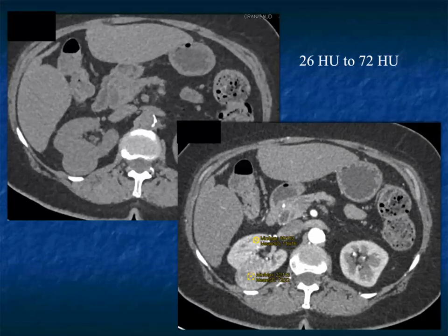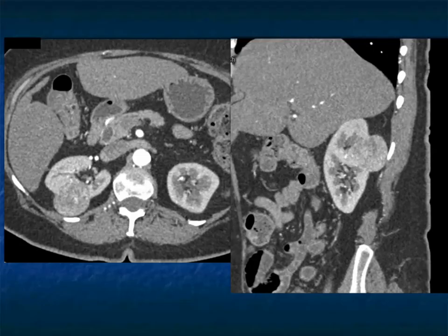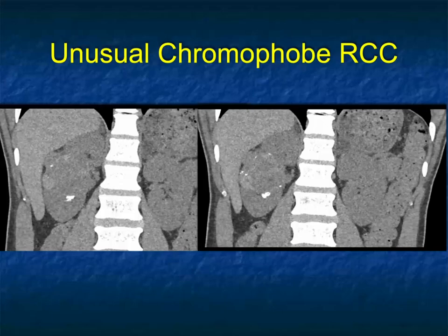72, you've got to think of papillary. Average papillary is 62. You've got to think about chromophobe. Again, here it is, a little bit of enhancement, but again, low-level enhancement, well-defined. You can imagine, but you need a great imagination, a central scar. So again, chromophobe and papillary overlap.